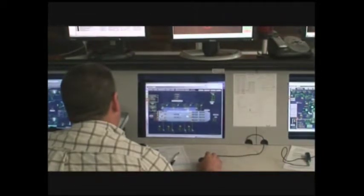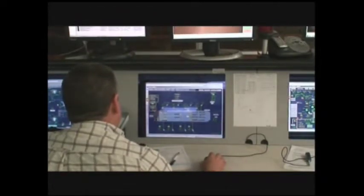Here from one of six op stations, an operator can select the blasters either individually or by sequence to target a specific area.